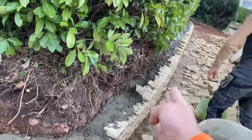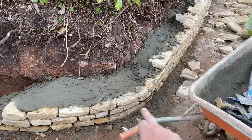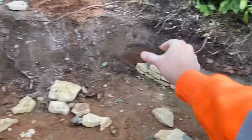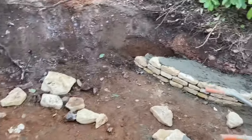It's nice. It's like a gentle curve, isn't it? It's nice, mate. Like I say, pretty much that top course is going to be the one on show, really. All this is underground, so start to form it. Once this is up to this height, it'll be sweeping round to there. That's just going to go straight. We can obviously add our ideas and contribute to the design, which is nice. It's different.